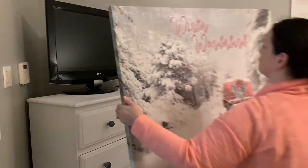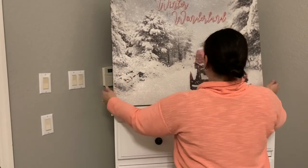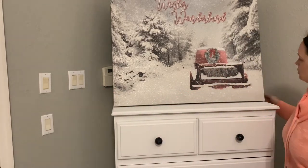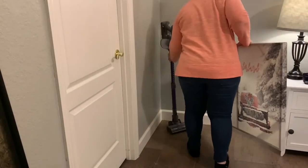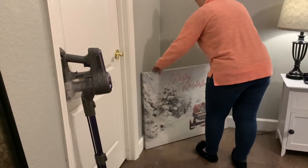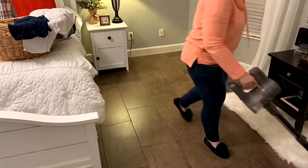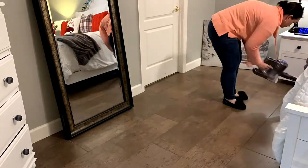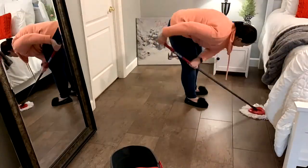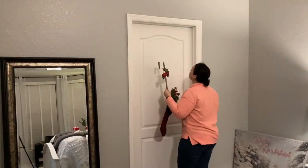I absolutely love it. So this picture I bought from Hobby Lobby last year whenever it was on sale, 50% off. I absolutely love this picture, but because I'm not doing the farmhouse theme out in the living room, I didn't know where to put it, but I knew that I still wanted to do the farmhouse theme in the master bedroom. So I did go ahead and put it in there, and I just kind of leaned it up against the wall. I know it looks kind of silly, but I enjoy looking at it, and it's pretty. So that's where it's gonna go.